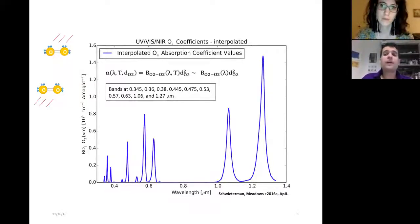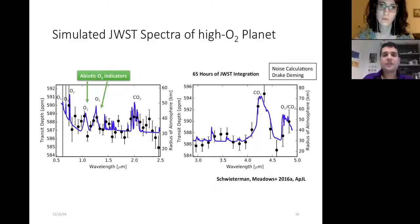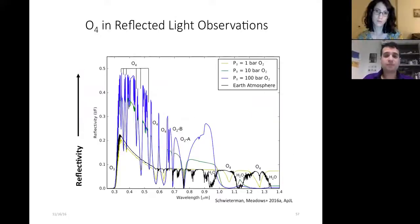That would show that there's a massive oxygen atmosphere that's too massive to just be from photosynthetic life. So if we go forward, this is just, again, an example of what JWST would see in that circumstance. If you had a very high, massive oxygen atmosphere and you looked at it in transmission, you would see these O4 bands come up. And that's a very big counter indicator for photosynthetic life. And if we go forward again, we can also see this in reflected light. The black spectrum is sort of an Earth-like atmosphere, and then the other bands are more massive atmospheres.